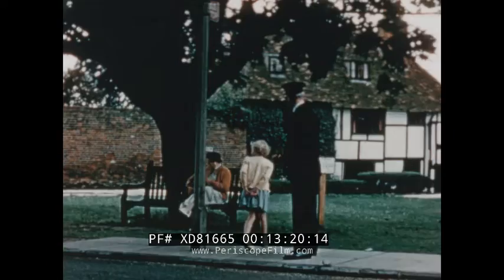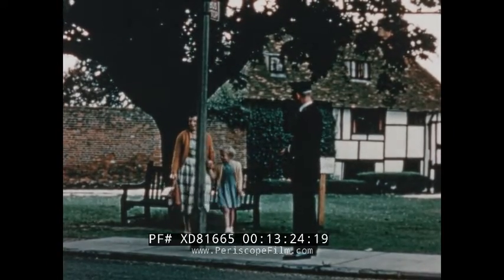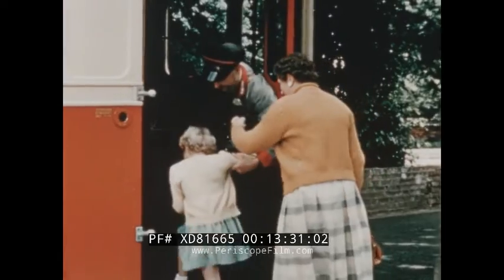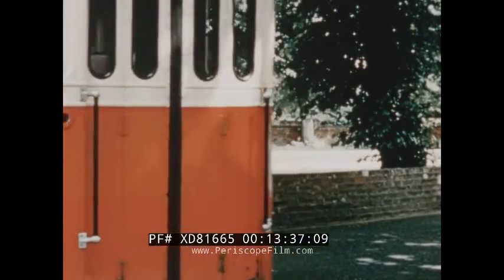Regular passengers will be familiar with this key man, the inspector. His job is to see that everything runs smoothly. He is there to help passengers, to ensure that buses run to schedule, and to advise on matters that make for comfort and efficiency throughout the whole service.